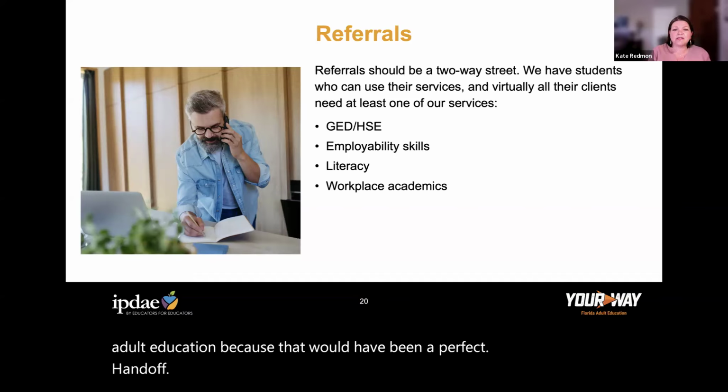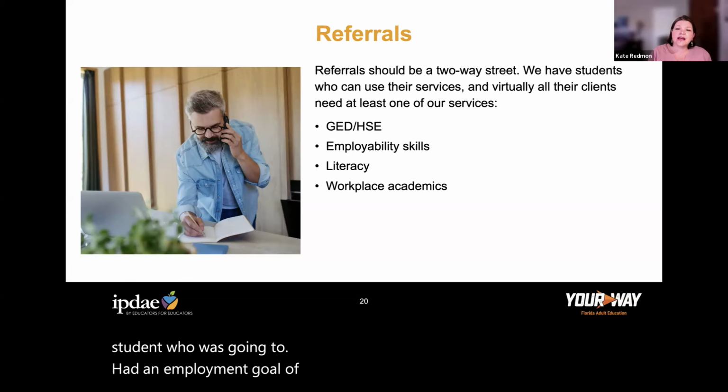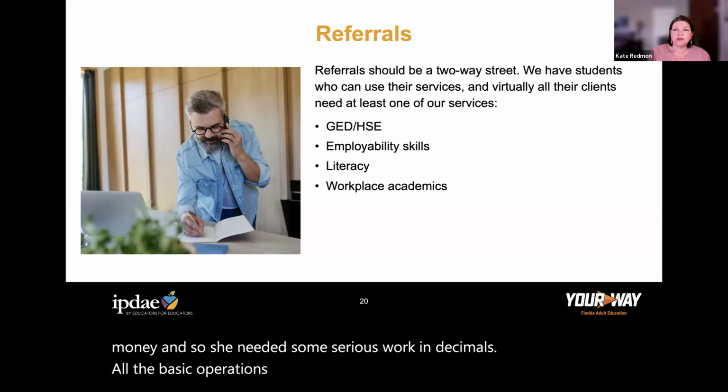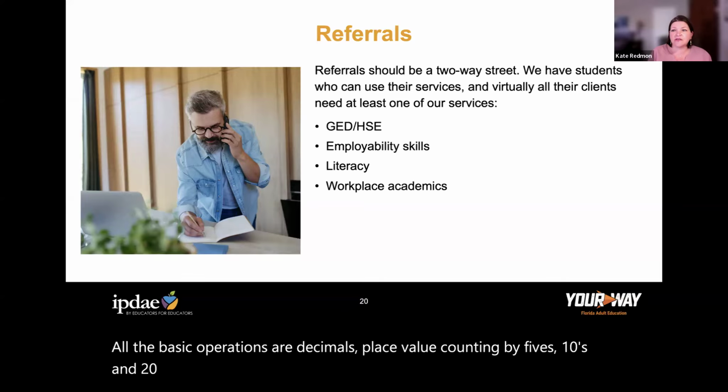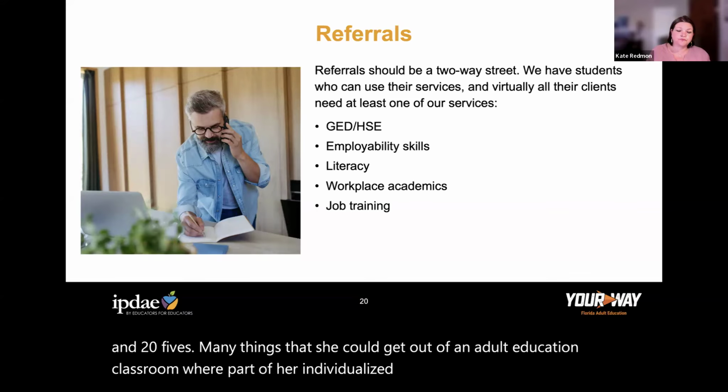Workplace academics are another one. For example, I had a student who had an employment goal of becoming a cashier, and she could not count money. She needed some serious work in decimals, all the basic operations of decimals, place value, counting by fives, tens, and 25s. Many things that she could get out of an adult education classroom were part of her individualized plan for employment.